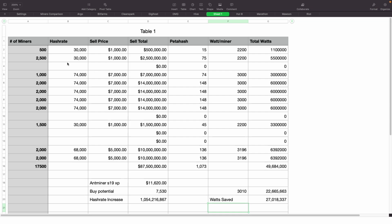I looked online to see what the potential sell price was. I knocked it down about 20-30% from what you might be able to sell for retail, because I think somebody's going to be buying these in bulk possibly. So I gave it a discount. I gave $1,000 for the 30 terahash, $7,000 for the 74 terahash, and $5,000 for the 68 terahash, which would come up with these totals down here.